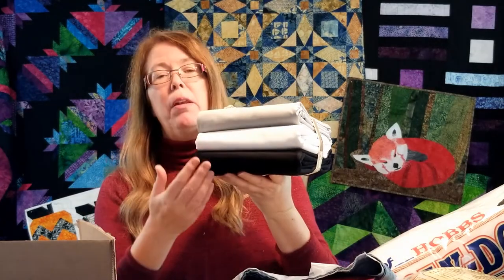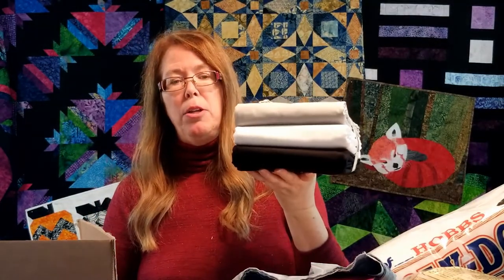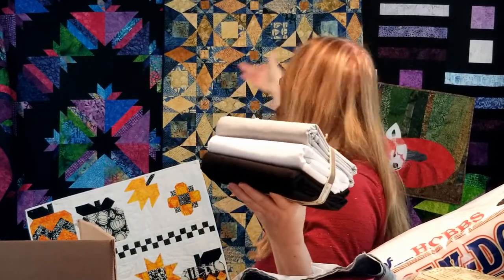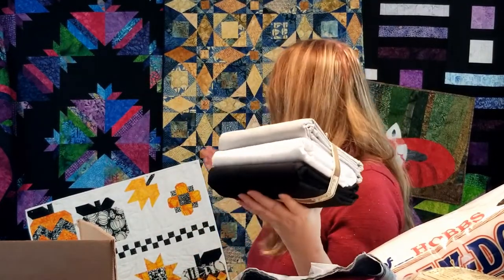4 yards. So I have plenty to use in my creations, and as you can see, I do use them. I've two quilts back here have black in them, and this one down here has white as a background color. So to me, that creates such a modern, crisp look with the saturated batiks.